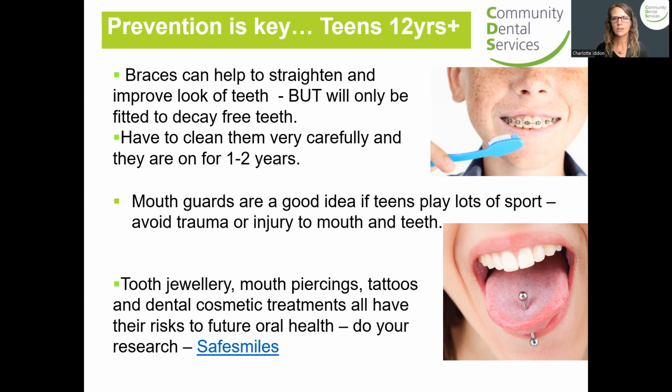Really, really important, cleaning when you're wearing braces. So the cleaning, the mouth washing, the flossing, all of that, really, really important that you keep it very, very clean because that brace is going to be on your teeth for 1 to 2 years. You don't want them to come off and be lovely and straight, but brown and with little bits of decay. So we don't want that.